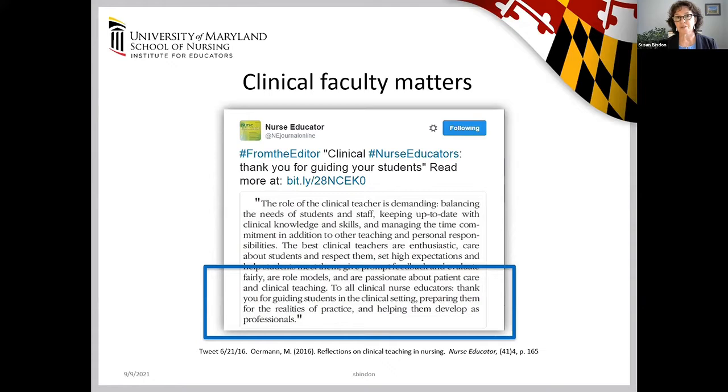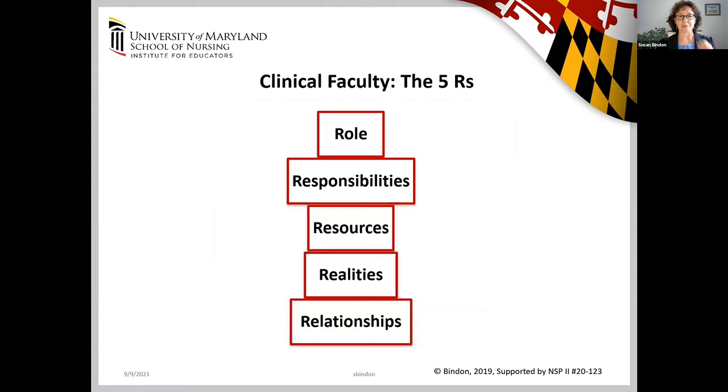So that's no small charge, to get students into that reality of practice, trying to apply everything they've learned, keeping it safe, keeping it real, and helping them develop as professionals. I love this. It's a great editorial. Share it with your clinical faculty as the semester gets started. Dr. Oermann and her partner, Dr. Gaberson, call clinical learning where the rubber meets the road. And so in that spirit, again, a shout out to clinical faculty.